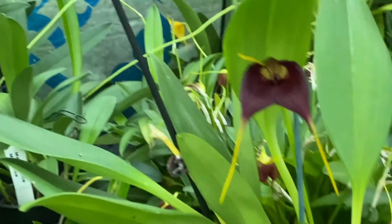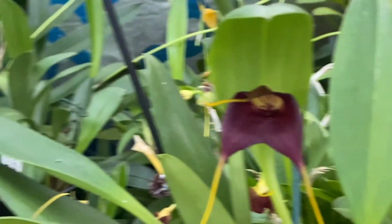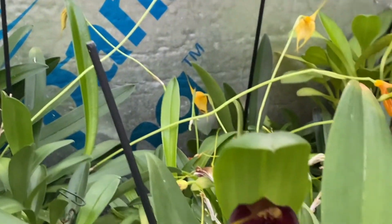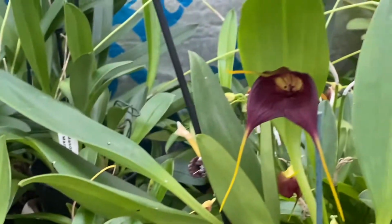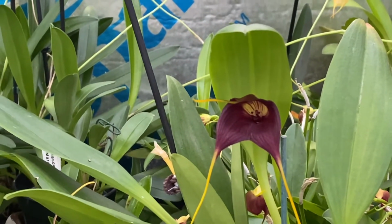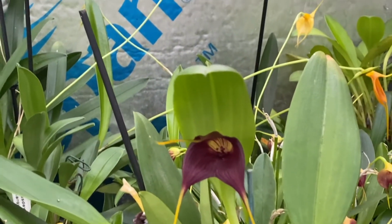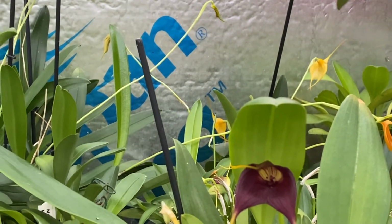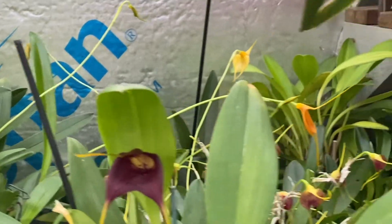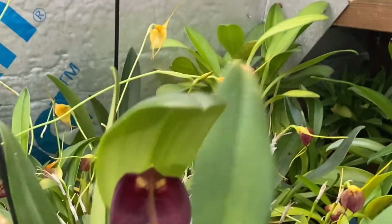And then I was told, oh, I've got a Masdevallia Hercules here, would you like one? Depends how much it is. $150. Oh, well, much as I'd like one, I don't think I want to pay $150. So I said no. But I would love it. I just love the way these plants grow.